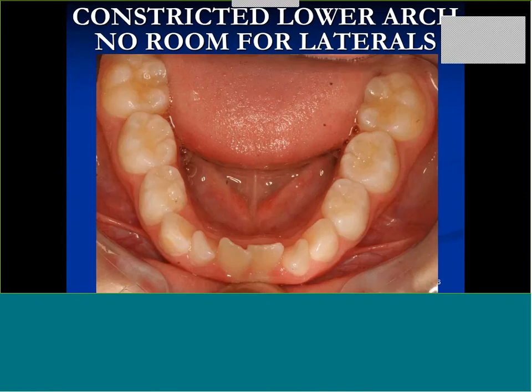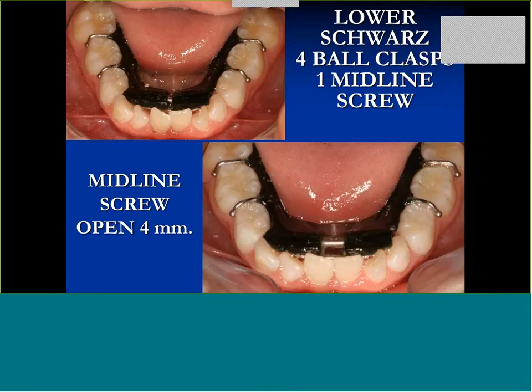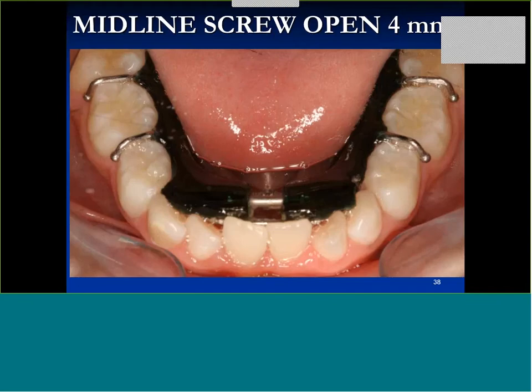There's the lower, and you can see there's no room for the permanent lateral incisors. So we're going to expand the lower also. So there's the lower Schwartz appliance. And the bottom picture, you can see it's open 4 millimeters. And so we're just expanding the lower. Okay? So now the lower arch is expanding.